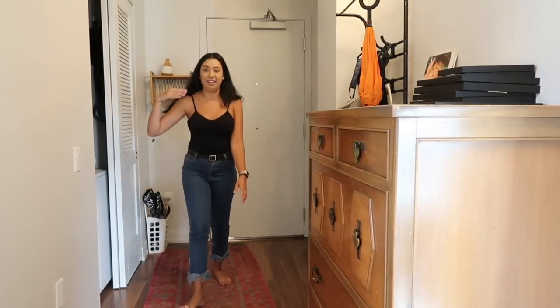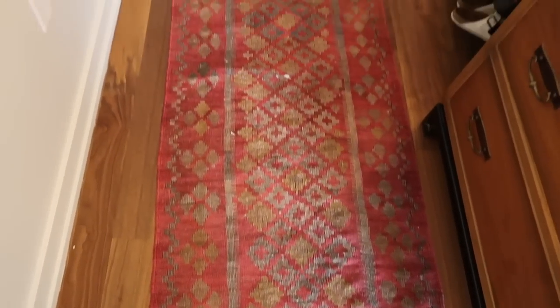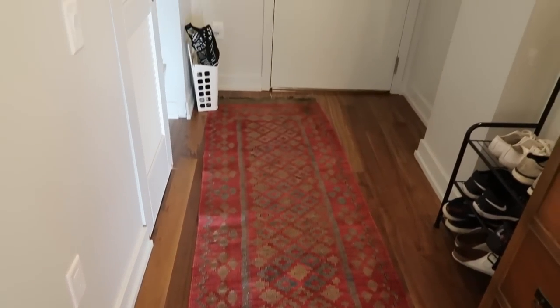Ignore this plant pot, we need to get rid of it. And then this is like the hallway entryway. I don't know what else to call it. We have this really cool rug that runs down the middle of it. Makes it feel a little bit more cozy when you first enter.